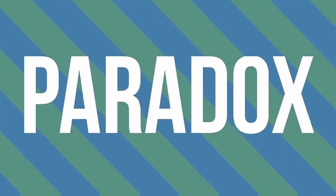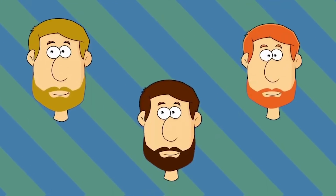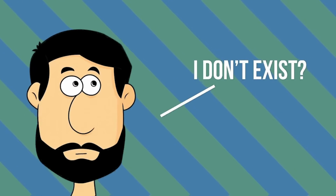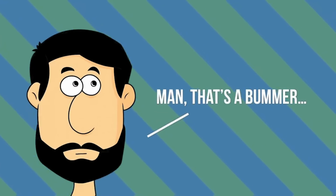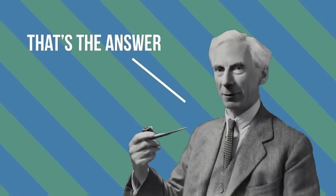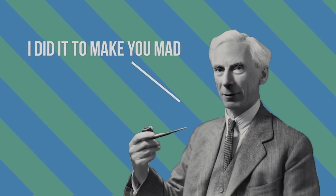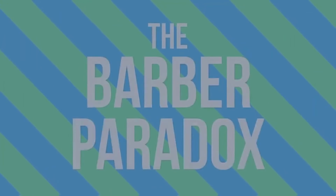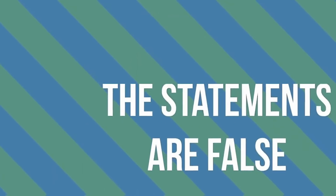Despite the paradox's popularity, it's actually not even a paradox in the pure sense of the word. A man who shaves exactly those men that do not shave themselves, by definition, cannot exist, and consequently, there's no reason to expect otherwise. Understanding this assumption provides an answer to this paradox and gives the source as to why it's so infuriating. There is no answer. It's impossible. The answer to the Barber Paradox is just that. The statements themselves are equivocally false.